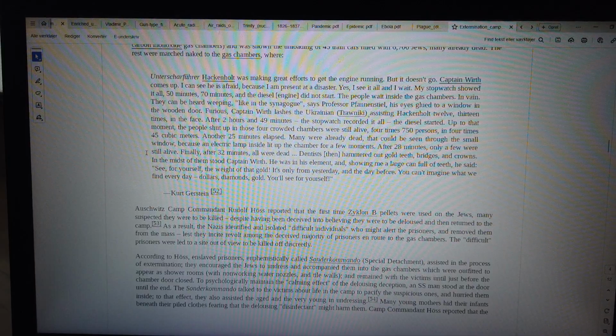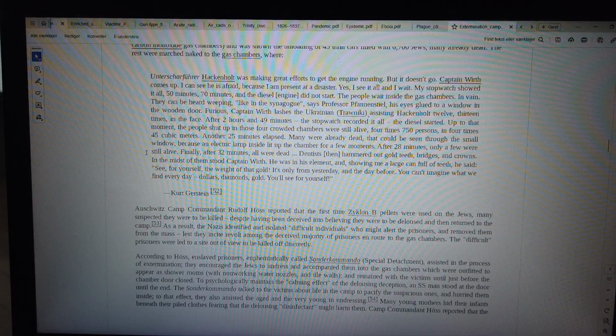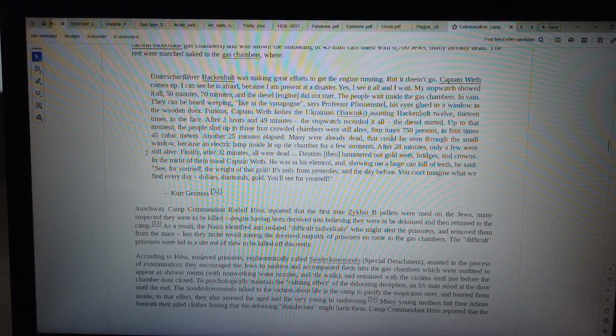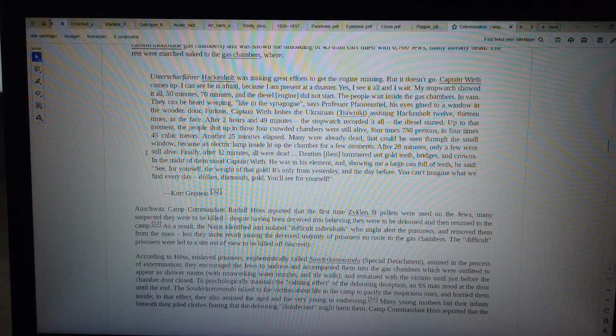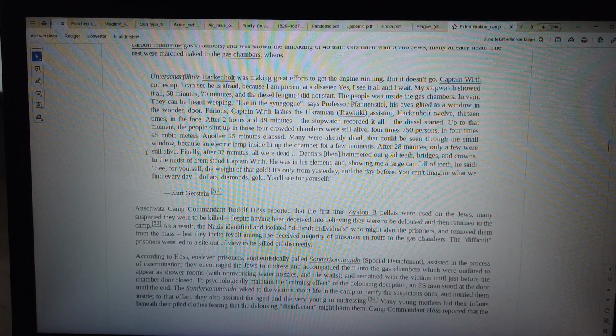Auschwitz camp commandant Rudolf Höss reported that the first time Zyklon B pellets were used on the Jews, many suspected they were to be killed despite having been deceived into believing they were to be deloused and then returned to the camp. As a result, the Nazis identified and isolated difficult individuals who might alert the prisoners, and removed them from the mass lest they incite revolt among the deceived majority of prisoners en route to the gas chambers. The difficult prisoners were led to a site out of view to be killed off discreetly.